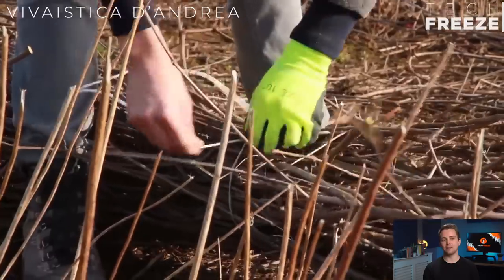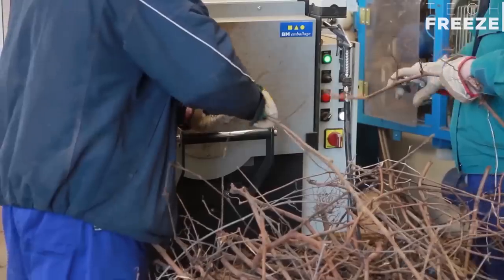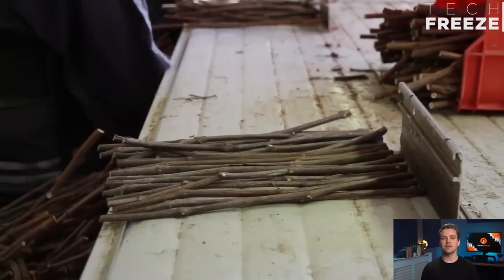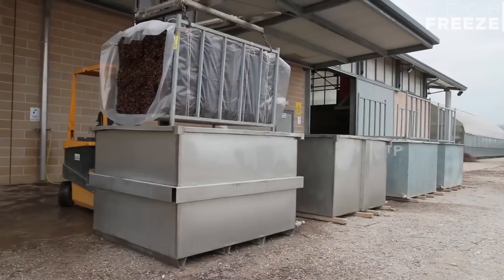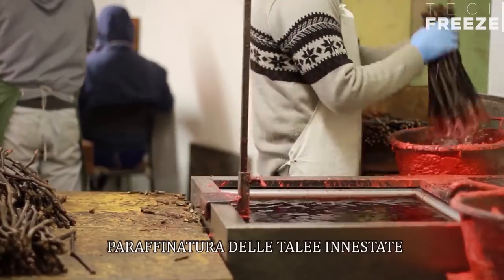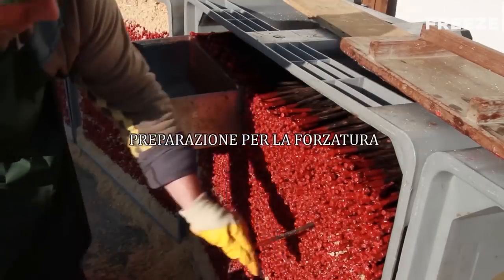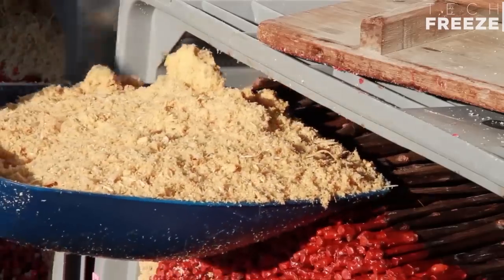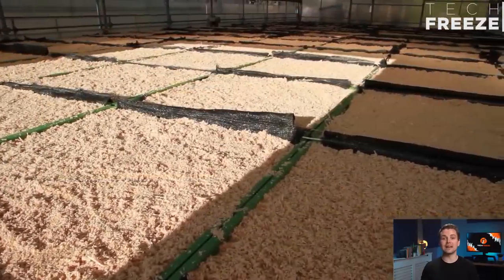VIVAISTICA da Andre is an Italian company specialized in the field of vine growing. Founded in 1977, this company has a long tradition of providing the best grafted vine cuttings to vineyards worldwide. An extremely unique production process enables the production of 4 million grafted cuttings a year, with over 80 different varieties of vines.